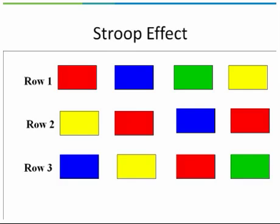Now I have just a demonstration of how sometimes we actually undermine ourselves and we disable our staff from doing things. I want you to look at this row and tell me the colors in row 1. Red, blue, green, yellow. I mean, that's pretty easy, right? What's the second row? Yellow, red, blue, red. Well, our brains can pick out those colors.